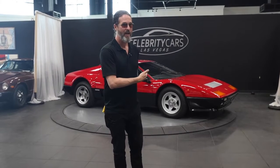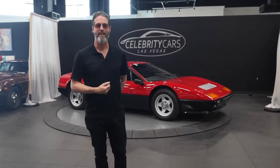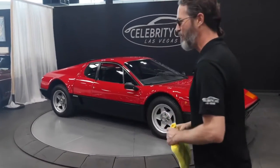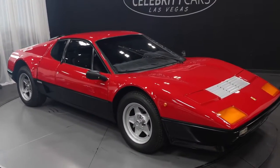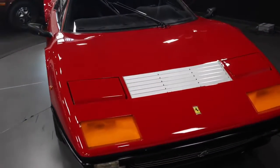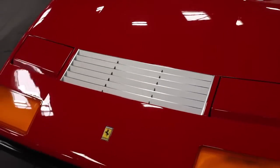I just wanted to start this video off because this is not a cheap car. This is a very expensive, very rare Ferrari, and so kid gloves, all right? So come on in. Let's talk about this unbelievable vehicle. It's very difficult to see these very often. It's in incredible shape. There's a couple little blips in the paint that we'll go over, and I'd like to show you.